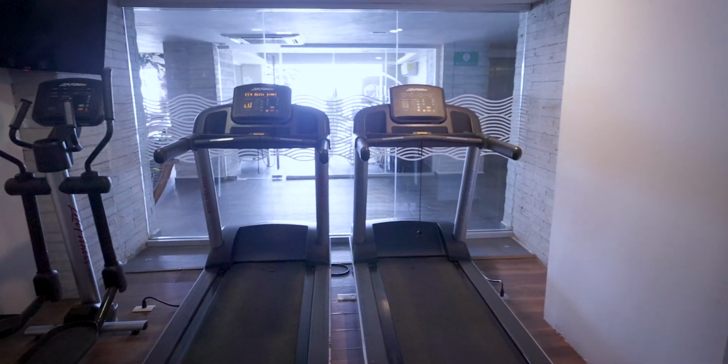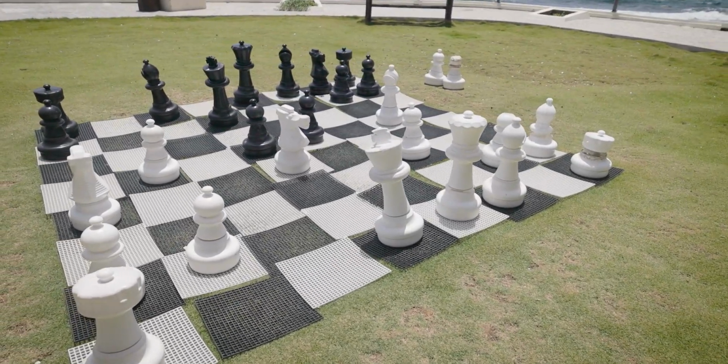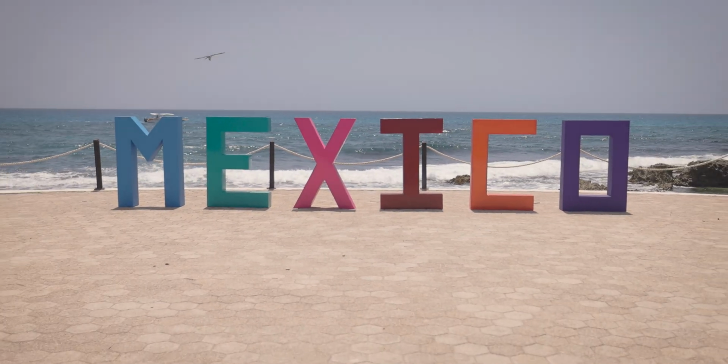Behind the main dining hall, there is a grill out here, but we never saw them use it, so we have no idea what's going on with this area. The kids love the giant chessboards, even though they don't know how to play it, but they play with them. It does have a lot of stunning views no matter where you go on the property.